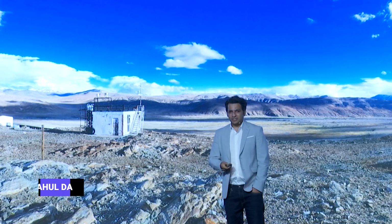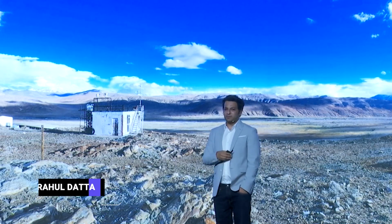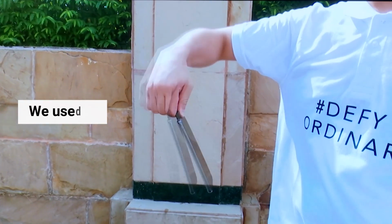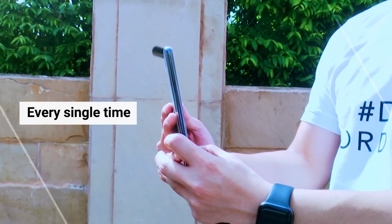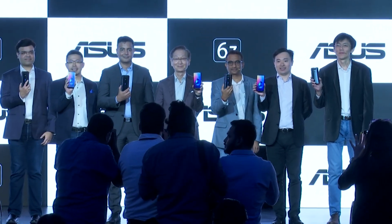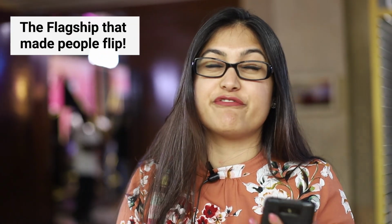To be capturing these images with this technology, I think allows you to have an experience which is far beyond just having a camera. The functionality of the camera, the way it opens up, the fact that they've merged the primary and the secondary camera, I think it's fabulous.